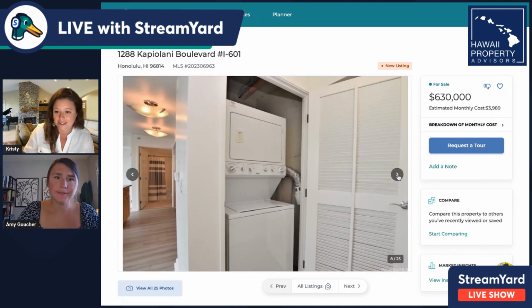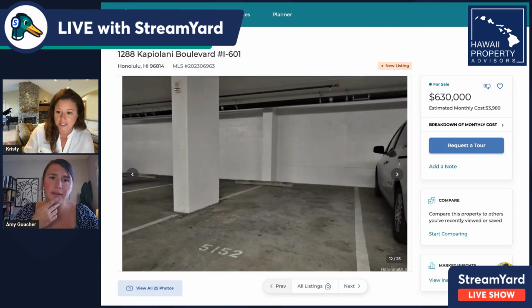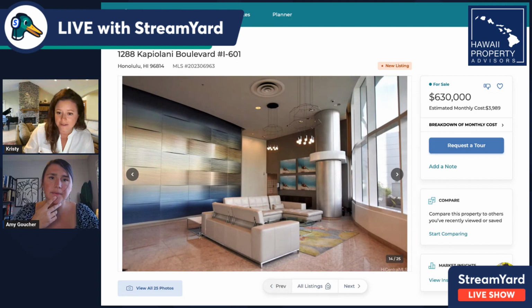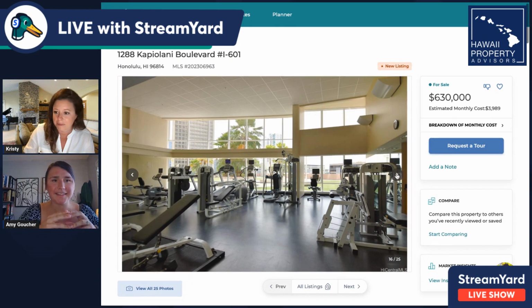It's pretty. It has a cozy feel to it, for being a condo. It does. Yeah, homey for sure. You got your parking stall. Look at that. And you mentioned being near Kaka'ako. That's such a great place if you want to walk down and get a bite to eat.